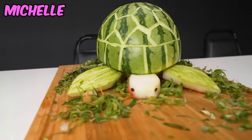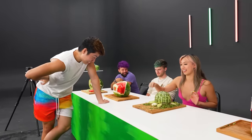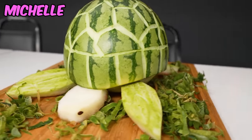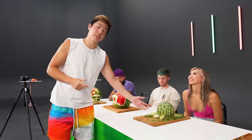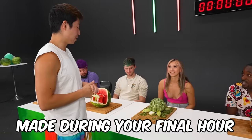Hi, Michelle. So this is Platinia the second. It's another turtle. I made her in an hour. There's little turtle babies. Oh, that's kind of cool. I think you have a very cute functional piece. Perfect for parties with friends and family. However, I can tell it was made during your final hour.